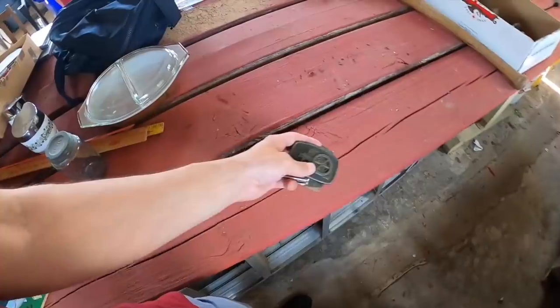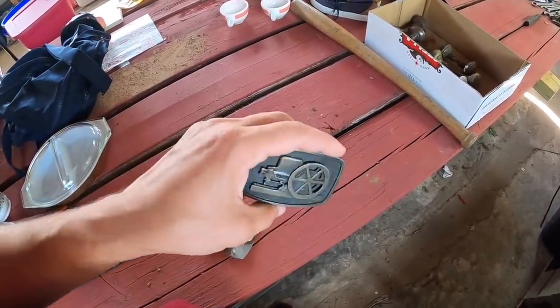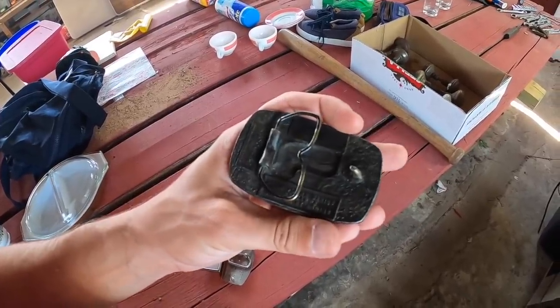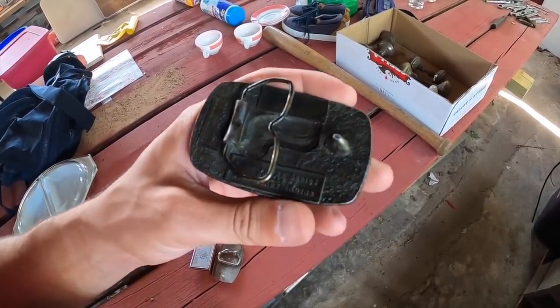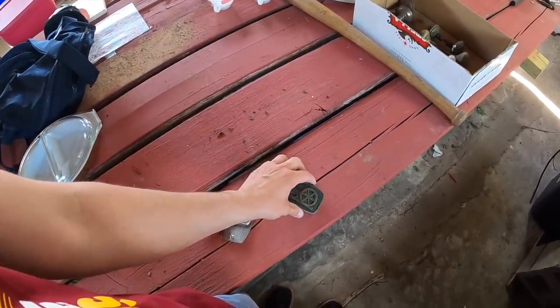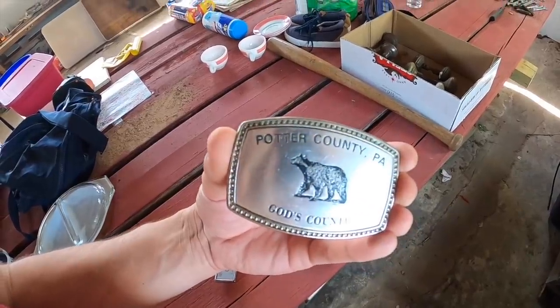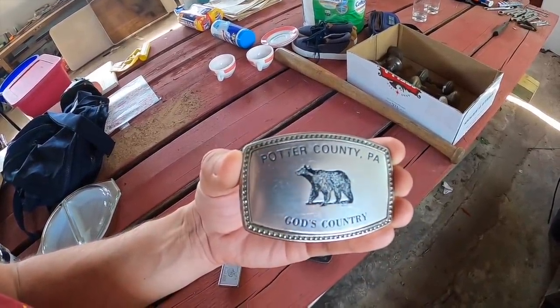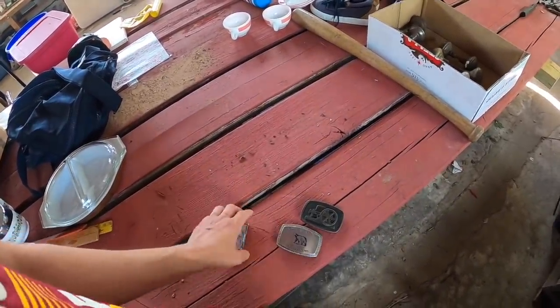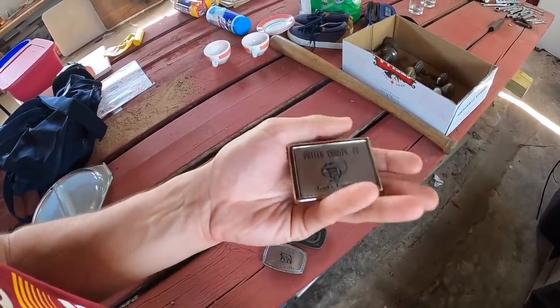I got some belt buckles, and I can never figure out the deal with belt buckles either. I can't remember if I found some in the trash or I bought some that were in a box lot. But I put up a couple of belt buckles for $40 on eBay, and they sold after about 2 months. I think Potter County is a big hunting area.